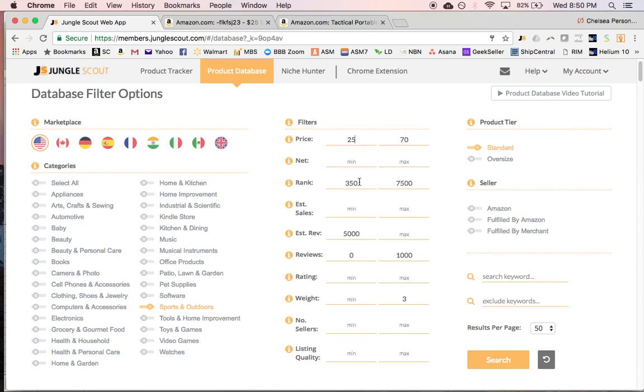If it's lower than 350, meaning a higher rank, closer to 1, then there are competitors selling such a high volume, and they're so aggressive and making a lot of money, that you as a new seller are going to have a hard time. So that's kind of my good rule of thumb there.